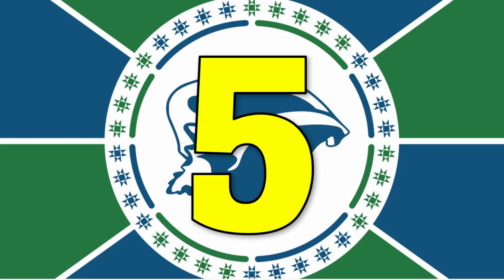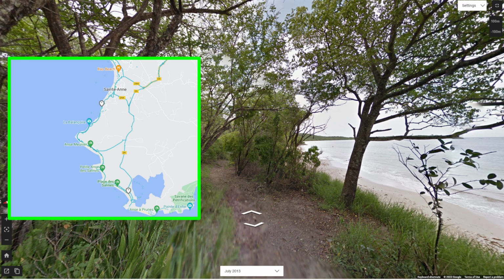And yeah. Tip number 5. So if you have this kind of coastal path and see the coast in general, it's very flat compared to other parts in Martinique. Definitely go around Saint Anne.